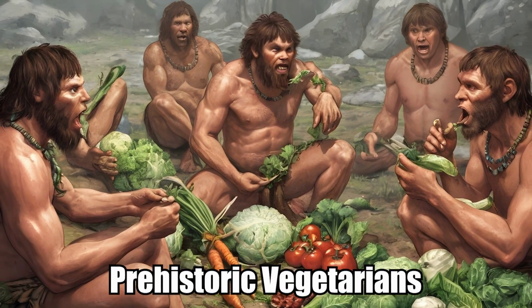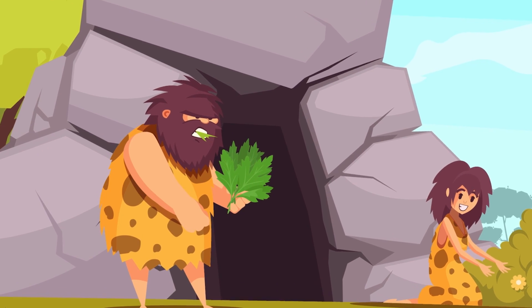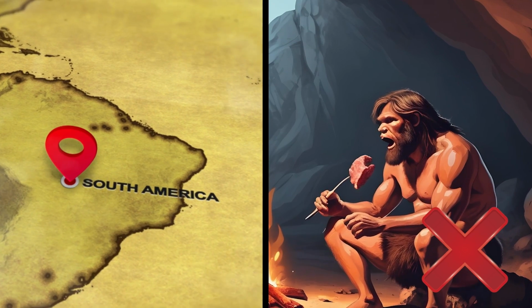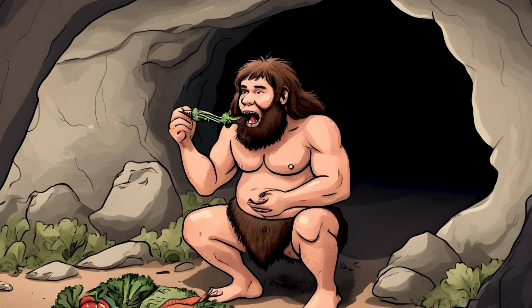Prehistoric Vegetarians. An incredible discovery has revealed the truth of prehistoric vegetarians. It turns out people have been shying away from meat for a bit longer than previously thought. High in the mountains of South America, prehistoric hunters weren't sitting outside their caves munching on raw mutton. Some of them, by choice, were munching on salads.